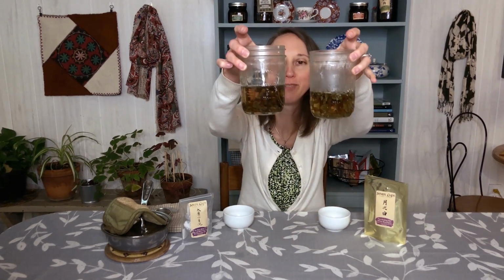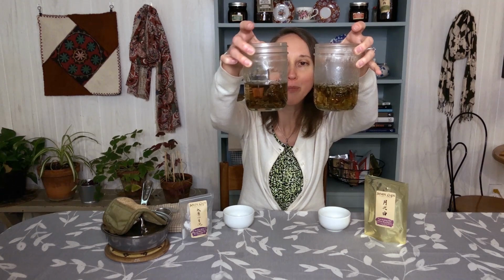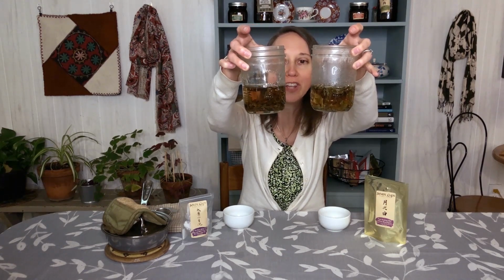So we're going to let these steep for about 2 minutes, and then we will check the aroma of the leaves as well as the taste test. So these have been steeping just about 2, maybe a little bit more than 2 minutes. So I will hold them up so you can see the color of the liqueur as well as how the compressed brick has separated into those individual leaves.